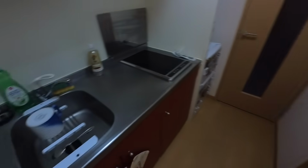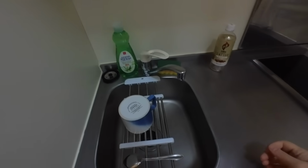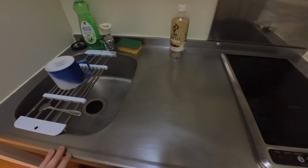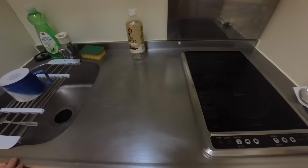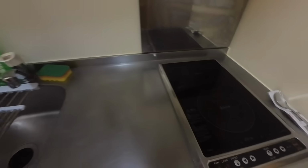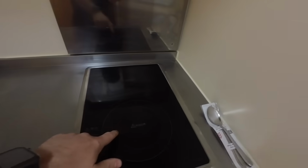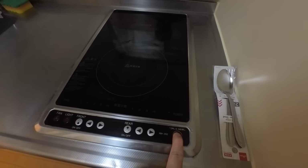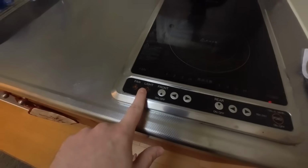Let's move on to the kitchen then, shall we? Turn that light off. So here, as you can see, I have all of this kitchen space. So in Japan, this is not very common. So essentially, I have 2 burners. And actually, let me turn this power button on. Because if I hit this, I can have this little light button.